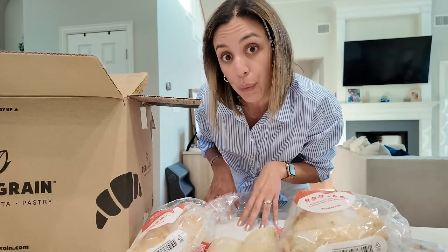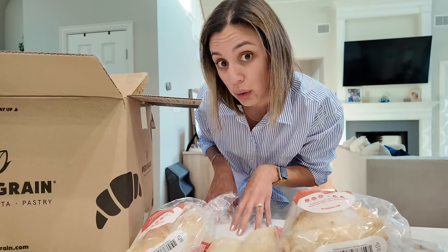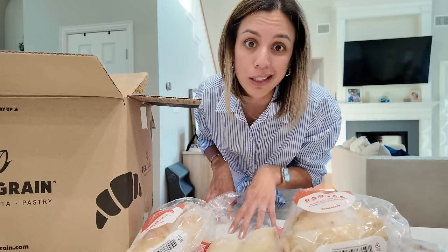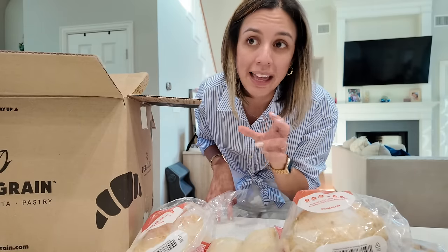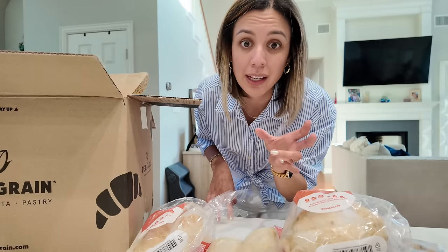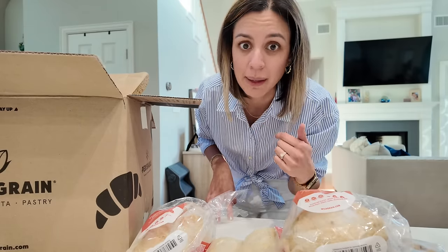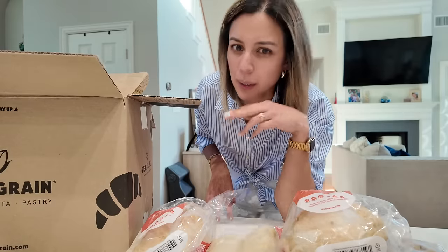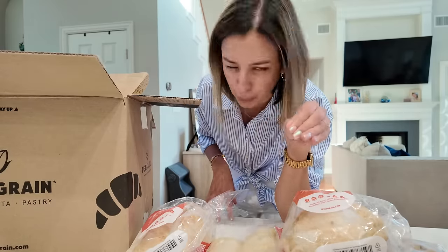But now that I know that we each can eat two, I should probably just do all four at the same time. Because you don't want that lag to happen in between servings where your brain catches up to your stomach and you're like, wait, am I full? No, you don't want that to happen. You wanna be able to indulge appropriately.